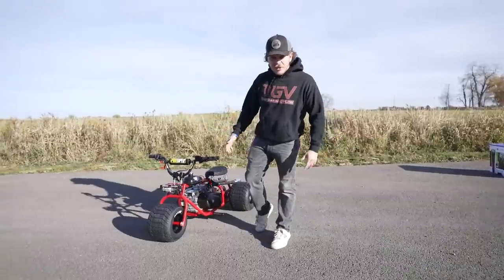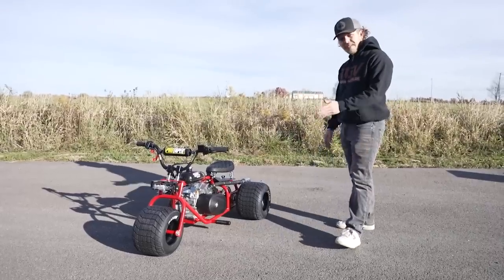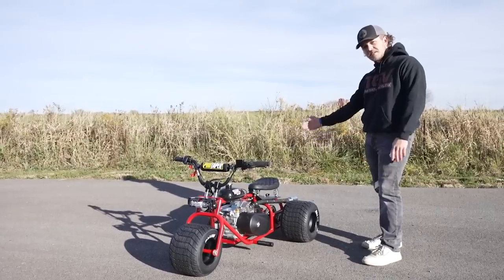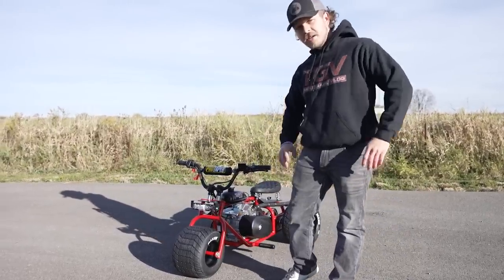So guys, the giveaway trike is done. Here it is. It's finished in cherry red. We got the black powder coated wheels, Pro Taper bars, headlight, Predator Ghost racing engine, full TGV exhaust, diamond stitch seat. This is going to be our first place winner prize for the giveaway.